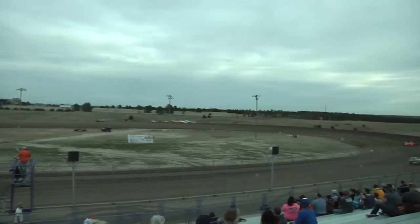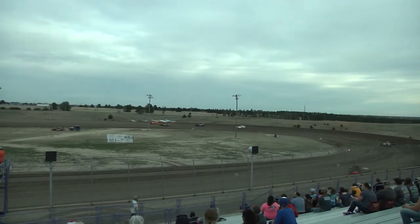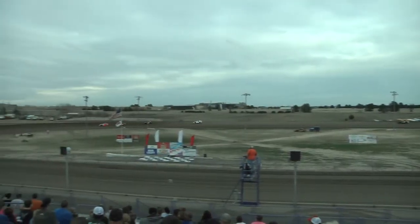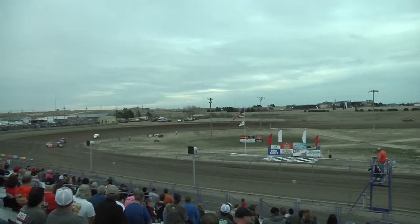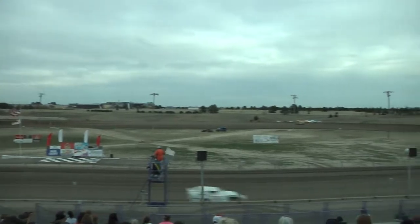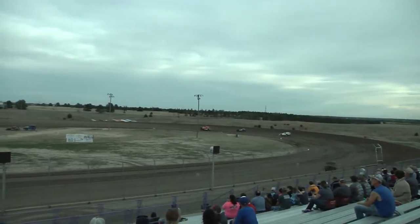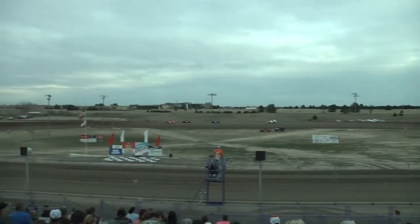Not missing much up front as it is the 77W Tyler Watts leading the field. Watts white flag, one more lap for him as the battle for second continues. Peck, Walt, Clemeno, and now here comes Colton Vogel. He wants to join the battle. Walt with the crossover down to the bottom in 1 and 2. Trying to make something work. He's got half a lap to get that second spot.